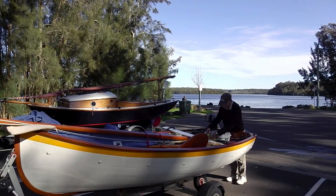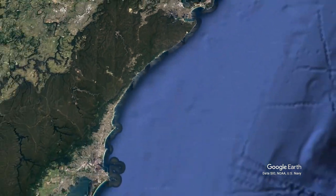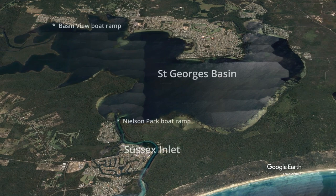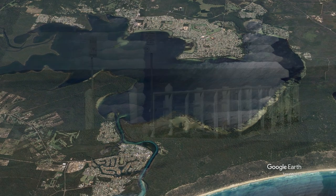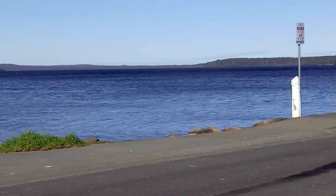It's Paul from Sailing Kate Louise. Well, on this sailing raid, we've come down to St George's Basin, about 2.5 or 3 hours south of Sydney. We were going to go over the far side, which is called Nielsen Park, that boat ramp there at Sussex Inlet. There's a howling gale over there, so I've come back over this side to the Basin View boat ramp, and it's really nice here. Heaps of parking. There's still wind, but it's not too bad.